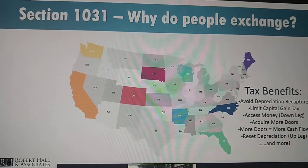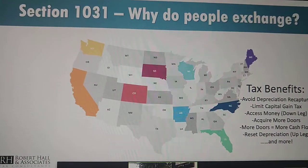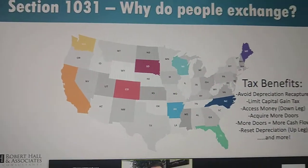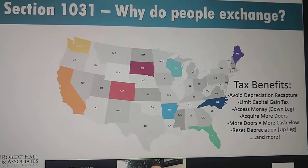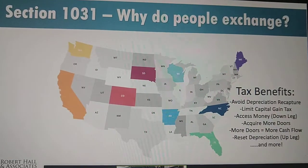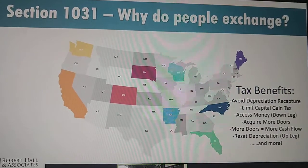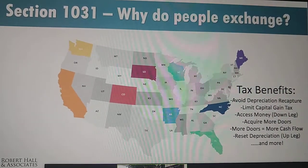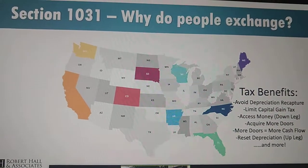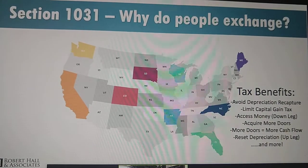You can acquire more doors. You go from a $1 million one-door Burbank property into 15 doors elsewhere in the U.S. So you can expand your real estate reach. You can win, obviously, more doors equals more cash flow. And also on an up leg exchange, when you go from $500,000, let's say, to $1.5 million, which I've seen some clients do over the past year, you're actually adding value to the building, right? You're going from a $500,000 property valuation to $1.5 million. So you've got increased depreciation expense and also probably a much larger property with more rental cash flow.